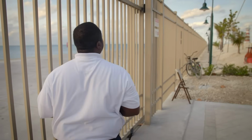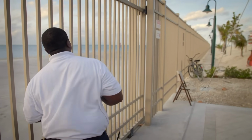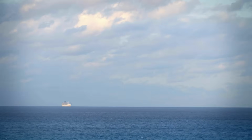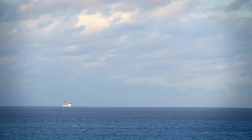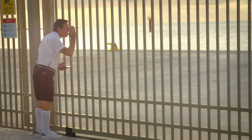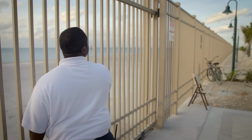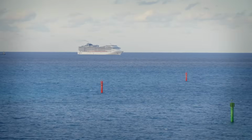On the horizon, the 15-story cruise ship MSC Divina is making her approach to Ocean Cay. She'll be the first ship to visit the island, the first one to navigate a specially marked shipping lane, and the first to attempt to pull alongside. And for many on the island, like Darren, it'll be the first time they've ever even seen a cruise ship.